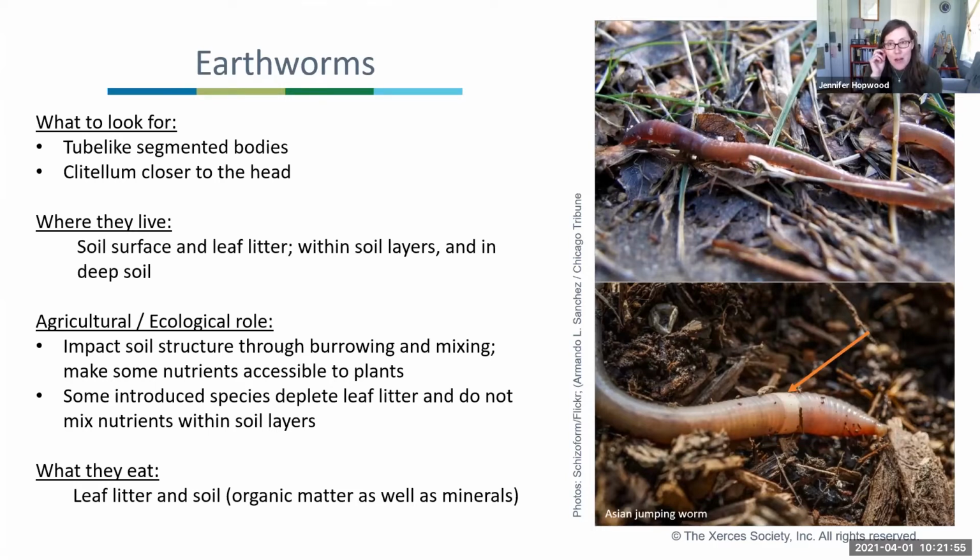Earthworms are excellent burrowers within the soil, and really, if potworms operate as ecosystem engineers on a small scale, earthworms operate on a much larger scale. As they burrow, they consume leaf litter. They also consume soil minerals itself, and they improve porosity in the soil, increase the ability for water to infiltrate. They move nutrients around. They can move just an incredible amount of soil. One estimate is that they can move about 10 tons per acre.